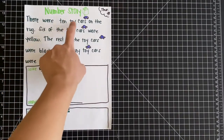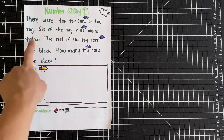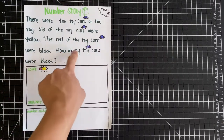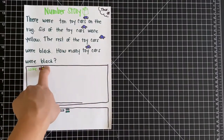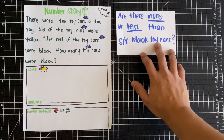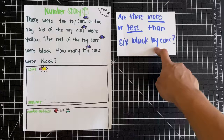There were 10 toy cars on the rug. 6 of the toy cars were yellow. The rest of the toy cars were black. How many toy cars were black? Now, I have a question for you. This is my question. Are there more or less than 6 black toy cars?